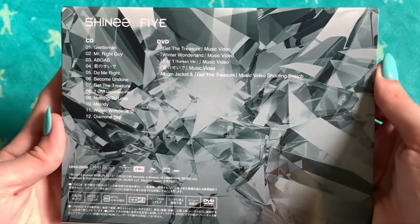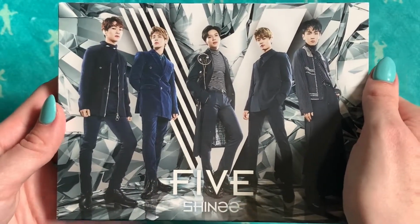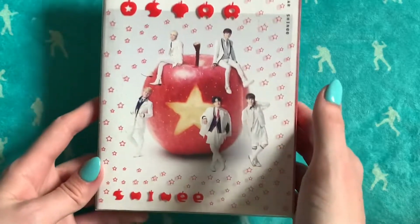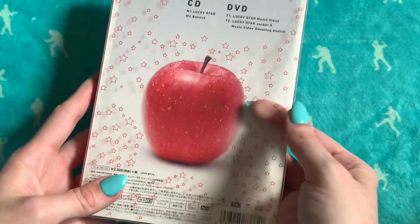But yeah, love it. Get the Treasure, one of my favorite songs, Diamond Sky. Ooh, so good. And then I guess I could have shown this before, but I have the limited edition of Lucky Star, which is very fun. It's like a clear plastic sleeve like that.